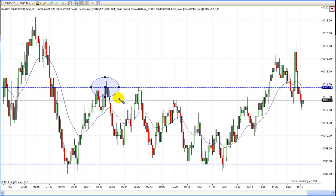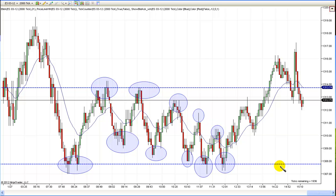They're going to be here, here, here, here, and here. And those are going to be your best ones, but you're also going to have some here, here, here, here, here, and here. So there were plenty of trades a day, as weak as it was, and this was a trading range day.